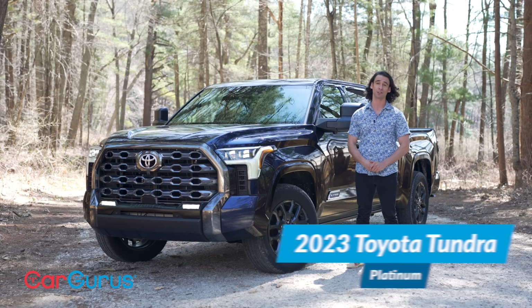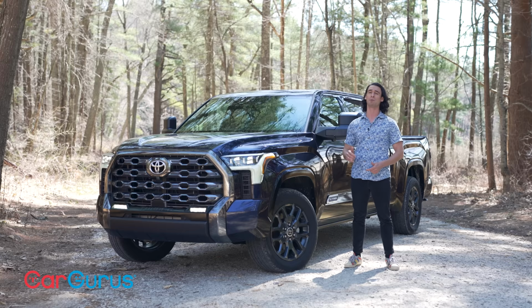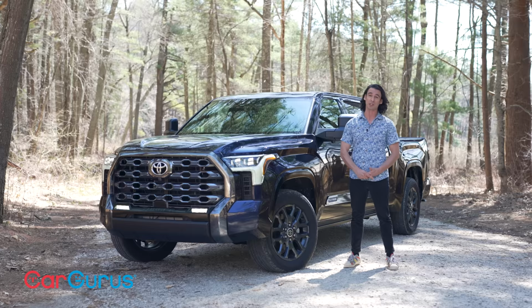It came out for 2022 after 14 years on the market, never being redesigned. And what Toyota's done is pretty significant. New powertrains, aluminum body panels, better technology, that's a major one. And of course, better safety. So let's see what makes this Toyota a good value compared to the big three.